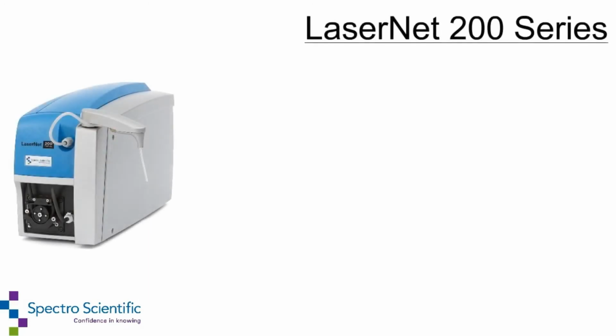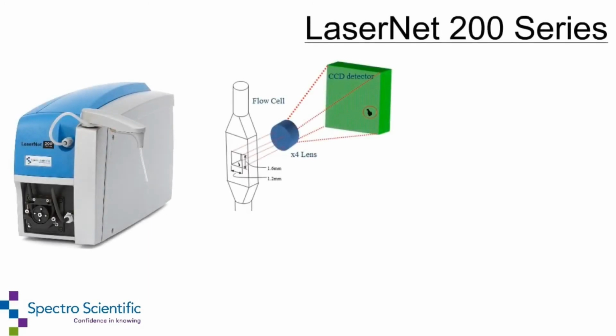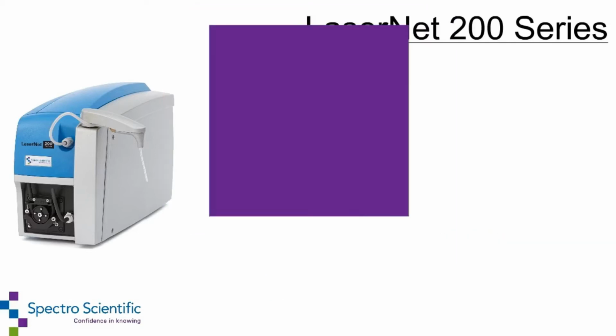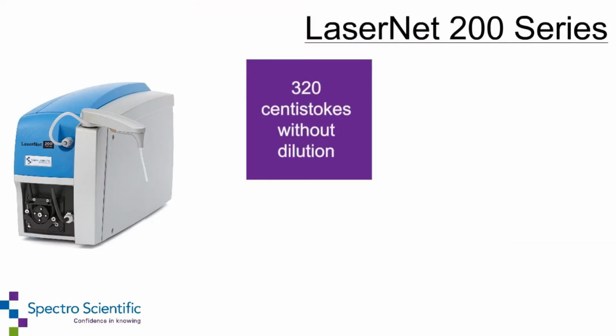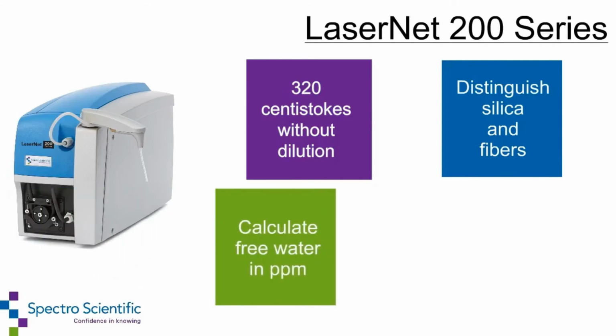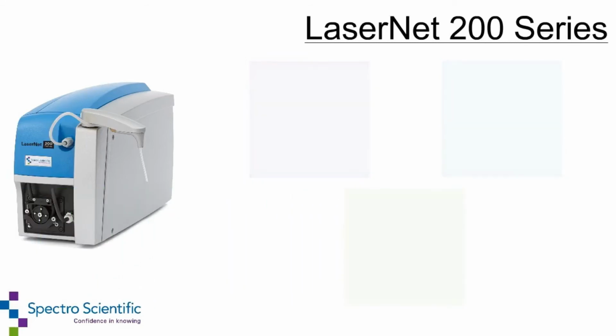The unique flow cell and laser imaging optics system enable a wide particle counting range, as well as the ability to analyze very dirty oils with soot content up to 2%. It can test oils with viscosities up to 320 centistokes without dilution, distinguish silica and fibers from wear particles, and calculate free water in ppm.